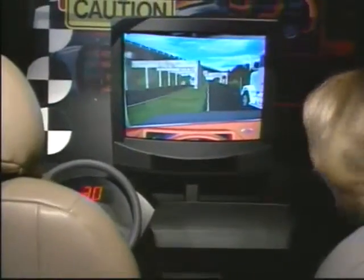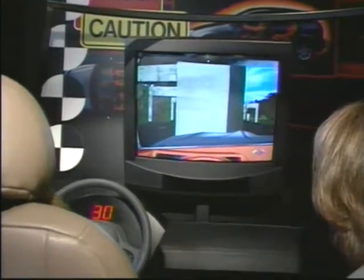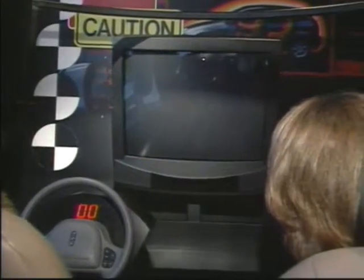Okay, what you do is you take a seat here in the seats that we're in, you press the gas pedal and you can go 60 miles per hour, 30 miles per hour, and 10 miles per hour, and it'll show you what the airbag will do if you impact going those speeds.